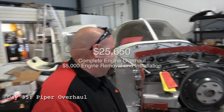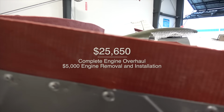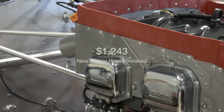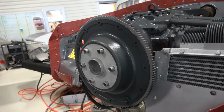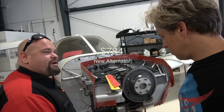Well, we got the engine home. We got all the baffles back on, new seal. We're right now working on wiring it back up. We got all new engine hoses. I ordered some new scat hose. Everything's going back together. Very nice. It looks great. It looks beautiful. We had to order a new alternator, so I'm waiting on that to show up. And hopefully we might be able to crank it up by Friday.